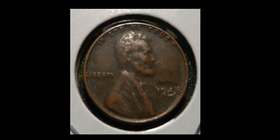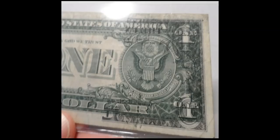All right, so what we have next here is going to be a 1969 bill, a Federal Reserve note. The reason why this is even on the list is because of what you see on the reverse. This actually has a wet ink transfer error on the reverse. So you have a partial front to back offset wet ink transfer error.